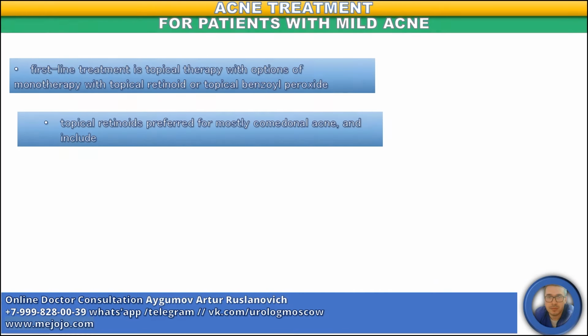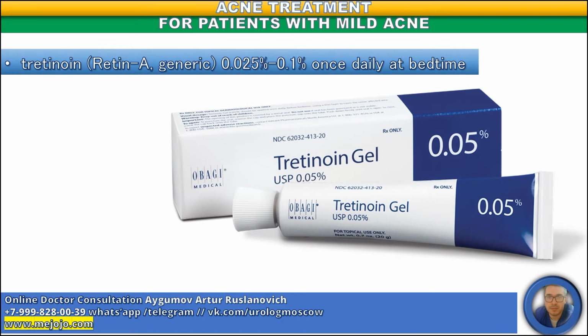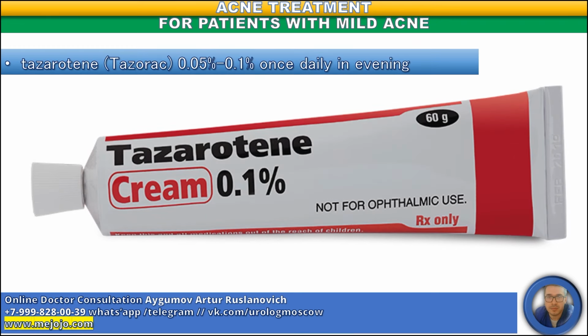First-line treatment is topical therapy, with options of monotherapy with a topical retinoid or topical benzoyl peroxide. Topical retinoids are preferred for mostly comedonal acne, and include tretinoin, Retin-A, generic 0.025% to 0.1% once daily at bedtime. Adapalene, Differin, generic 0.1% to 0.3% once daily at bedtime. Tazarotene, Tazorac 0.05% to 0.1% once daily in the evening.